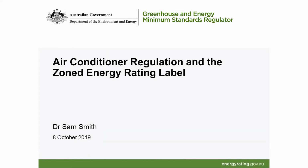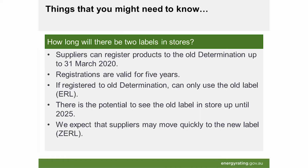So now into the section on things that you might need to know and some questions that you might get asked by your customers. How long will there be two labels in store? As I mentioned earlier, suppliers can register products to the old determination, and they can do that up until the day before this one comes into force, so up until the 31st March 2020.